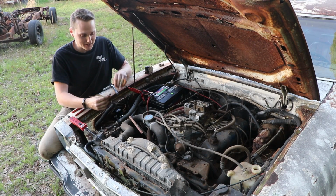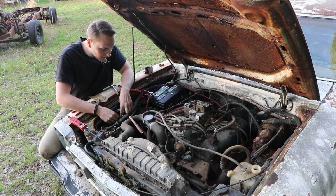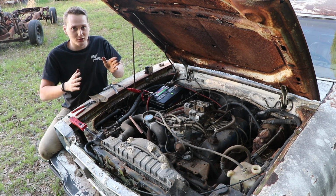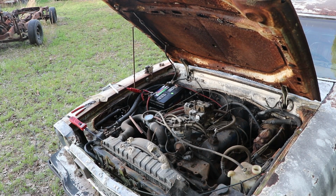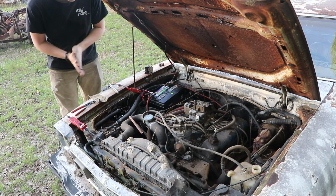Alright, I'm going to put the ignition wire that goes from the key back on. And now I'm going to go back into the car and see if I can start it with the key this time. Turning key now. Yes! Yes, yes. Okay, we're making progress.